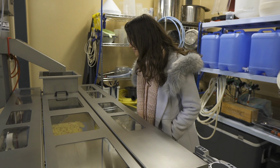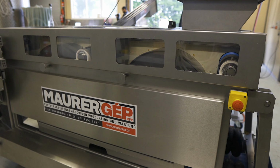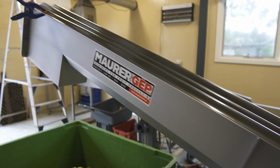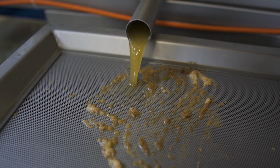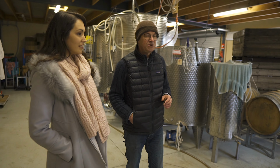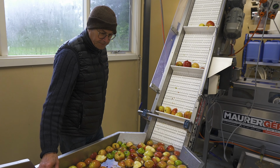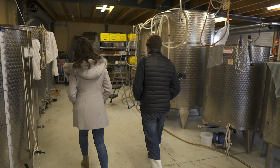Then they come down here into this continuous belt press, which will process about 600 kilos of fruit per hour. The dried pulp comes here, straight into the receptacle for taking back out to the horses or the chooks, or into the compost. And then all the juice comes out and gets pumped straight through into the tank with minimal exposure to oxygen. So it's reduced our manual handling enormously, and will enable us to produce a lot more high quality cider. Oh, that's fantastic. Enough talking, let's get into tasting. Let's do it.